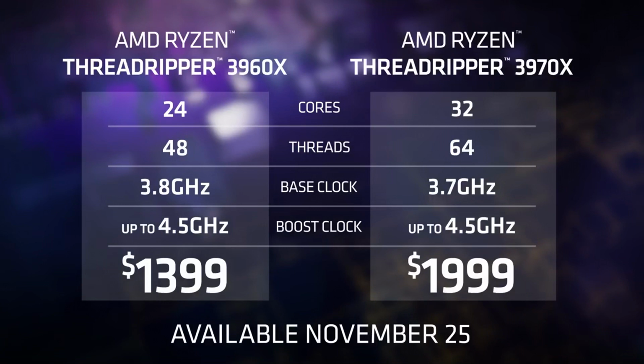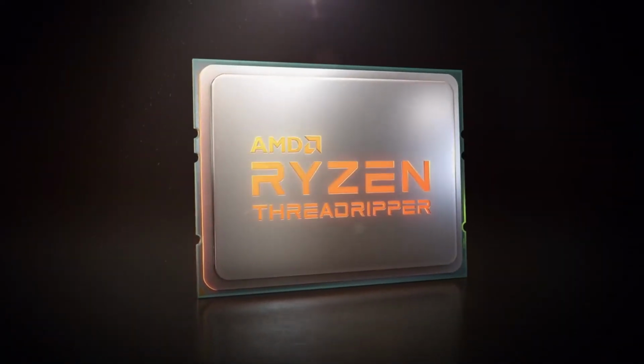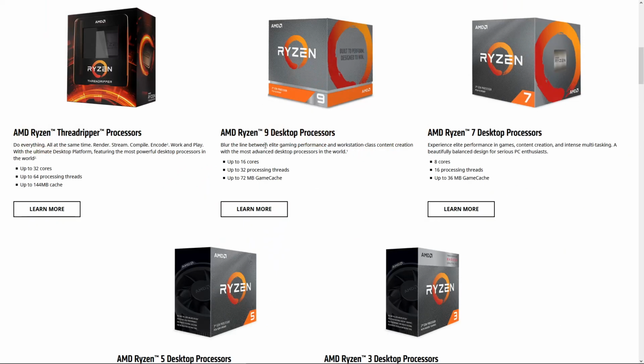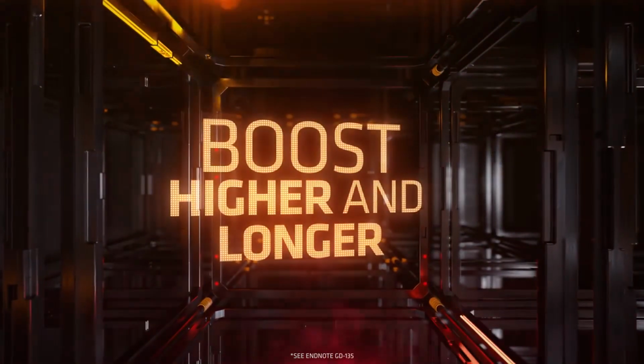Mind you, the prices are coming in at around $1,400 to $2,000, but I think they may well be worth that kind of price. Currently available, we have the really powerful AMD Ryzen 9 desktop processors. These are the 3rd generation Ryzen processors from AMD. They're far more powerful than the 2nd generation, and the theme of this video is going to be use the Ryzens unless you have a good reason not to, but make sure it's 3rd generation Ryzens.